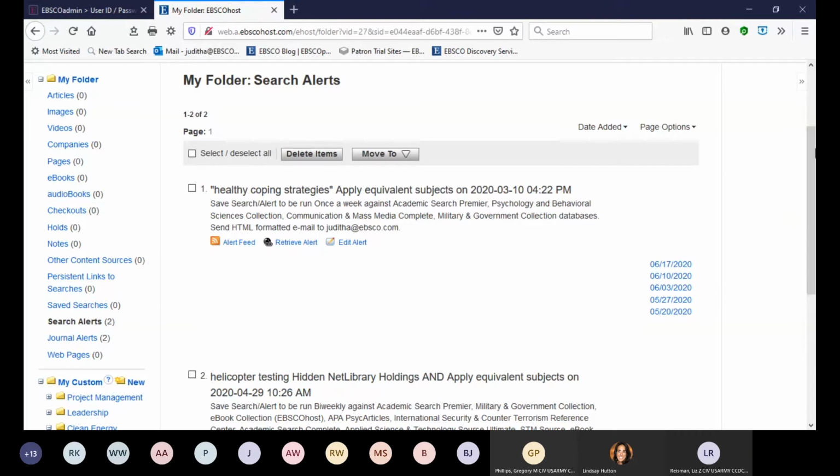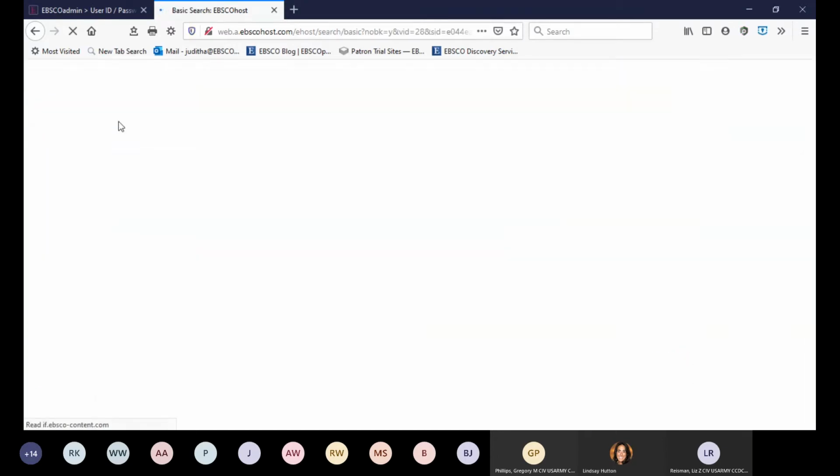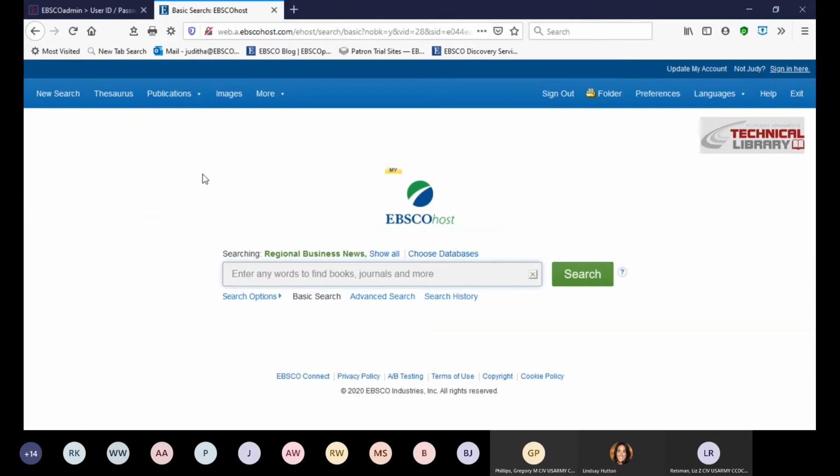Basically, alerts are like searches that you've saved, but they automatically run routinely, and then they email you relevant information. So I can show you that as well. So just to go back for a second and show you, if I'm doing a search, let's say I'm doing a search on clean energy.